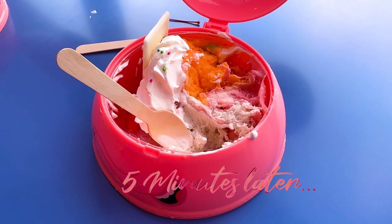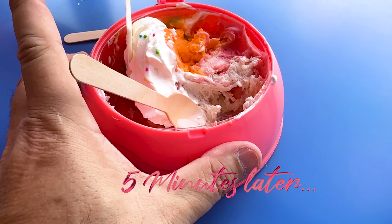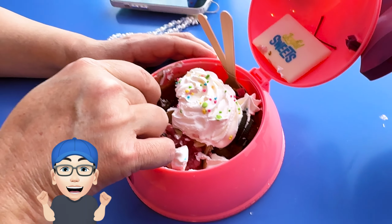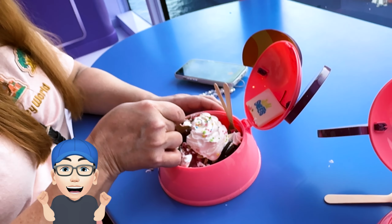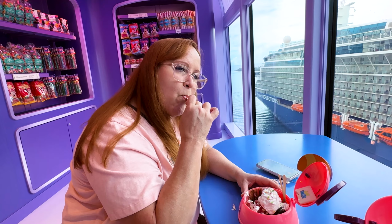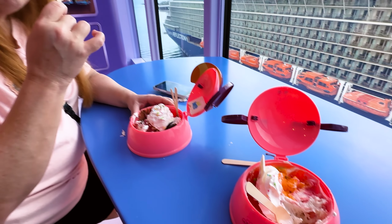Here's the next progress report. As you can see, I'm doing well. Gilda's still, she's struggling. She doesn't want to admit it, but she's struggling. I am not struggling. You're struggling. It's okay. Nope. It's okay if you're struggling.